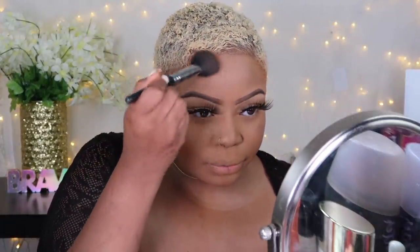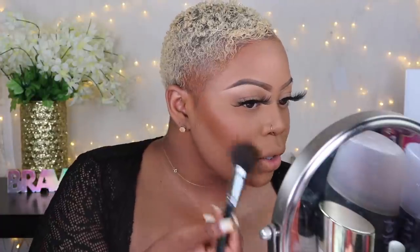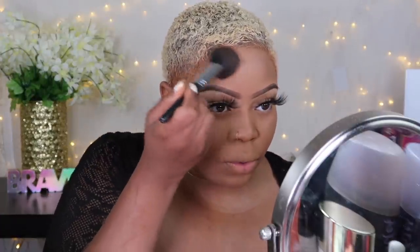And dab it on my forehead. A contour is like a three. So one, two, and three. That is your contour. So I take it to the temples and put it in a circular motion. I'm going in a circular motion on my hairline area. Circle, circle, circle.